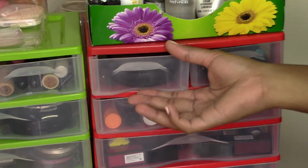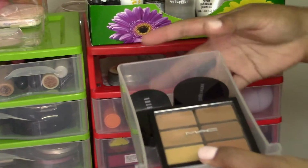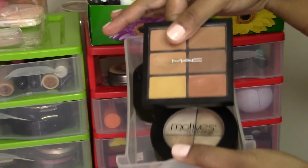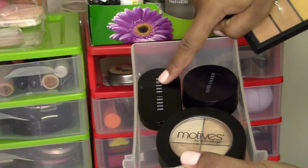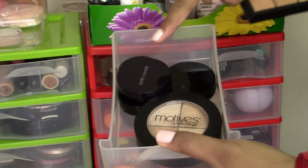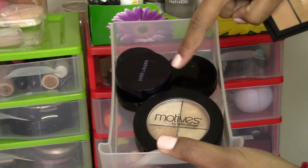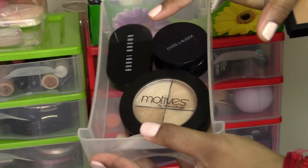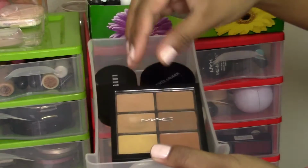Okay, so starting off with this set of drawers first, I have more concealers. So I have my MAC Pro Conceal and Correct palette. I have my Bobbi Brown Creamy Concealer Kit, Estee Lauder Double Wear Concealer, and I have an Avon Flawless Ideal Concealer, and I also have my Motives Color Perfection Quad.